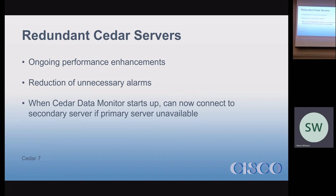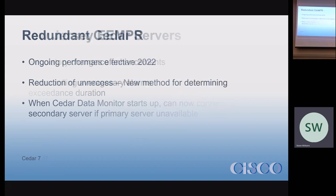Basically, we've just had a few performance improvements. Some of those are still ongoing as we get more experience with the data transfer from one to the other, trying to cut down on the number of alarms that our operators are seeing. We have had quite a bit of success with that over the last year or so, reducing the unnecessary alarms. And the one improvement operators might notice is if CeDAR comes up and the primary server is not available, CeDAR will actually connect to the secondary and move on. That's all I'll say about that.